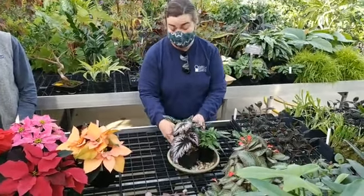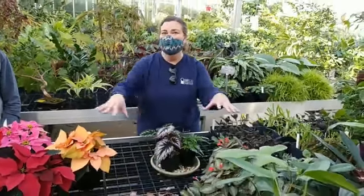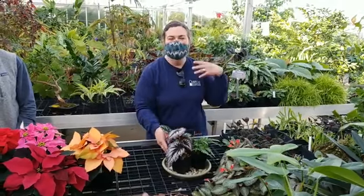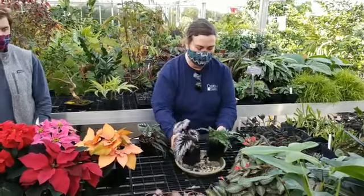And that actually is another trick, because just grouping the plants together raises the ambient humidity. They're actually helping each other stay more humid by transpiring, you know, doing their photosynthesis.